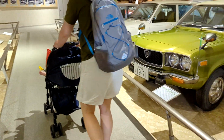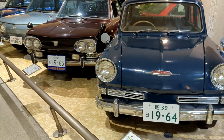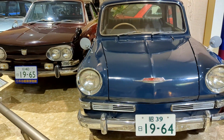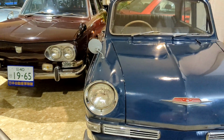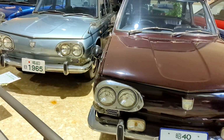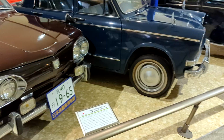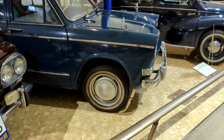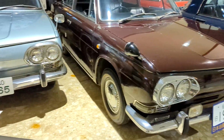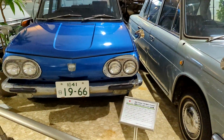So this row of cars are Hino. I don't know too much about Hino, other than I believe nowadays they perhaps just make industrial, commercial trucks. But it looks like at some point they did make cars. I know these are all the same car, the Contessa. A 900DX, 1300 Coupe, a 1300S, and a 1300 Mark II prototype.